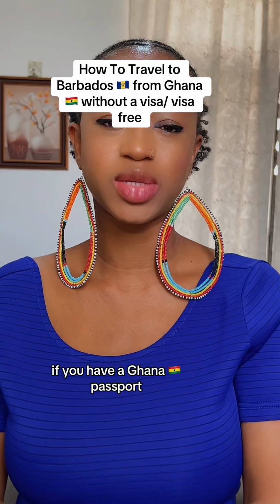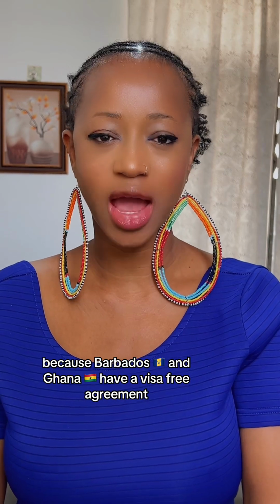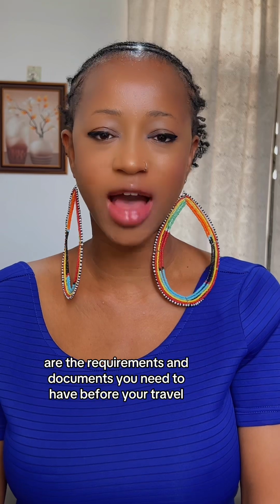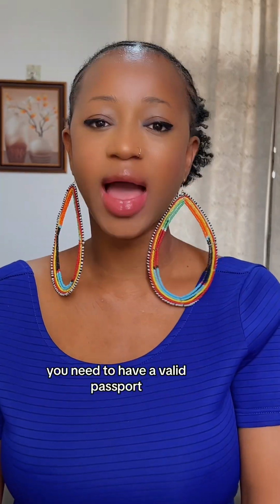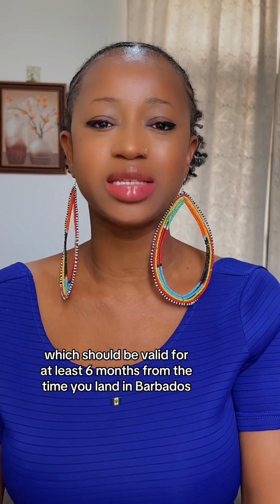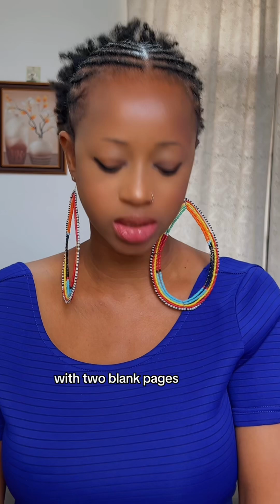If you have a Ghana passport, you can travel to Barbados visa-free because Barbados and Ghana have a visa-free agreement. These, however, are the requirements and documents you need to have before your travel. You need to have a valid passport, which should be valid for at least 6 months from the time you land in Barbados with 2 blank pages.